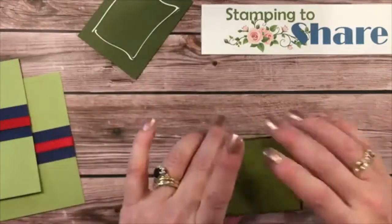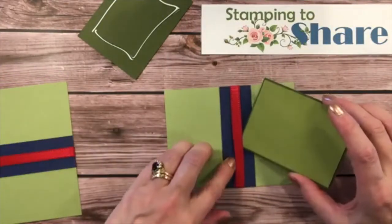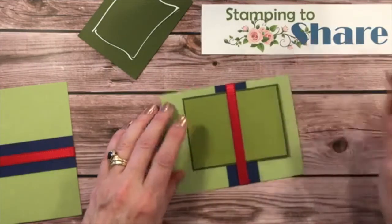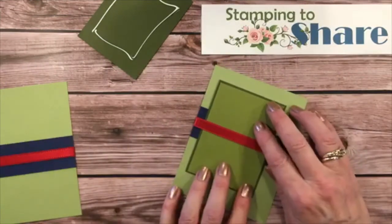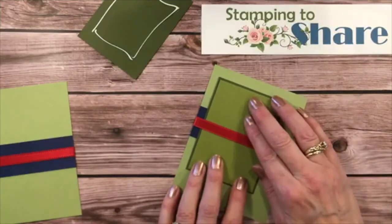People are commenting on the beautiful greens. You know, it is funny, but I do love kind of monochromatic cards. So when you take something like this and add all those different greens that we have, it really does make for a striking card. I totally agree.